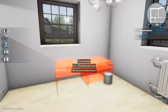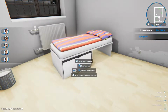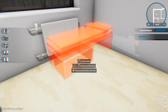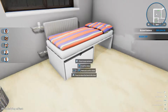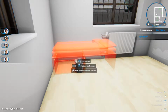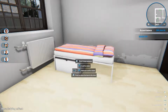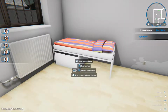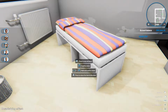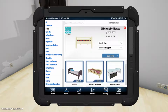So this should be at least two. Can I have this close to there? Is that a good thing? Do you want a bed next to rear? How am I supposed to know? I kind of have to have it like this. The drawer coming out. I would like the head to be against the wall. Then you have the drawer on the wrong side. Or is this double-sided? No, it is not. So that plan sucked. Let's not do that.